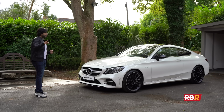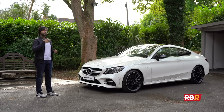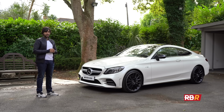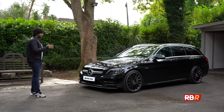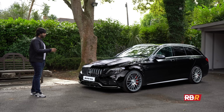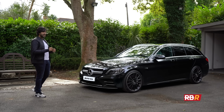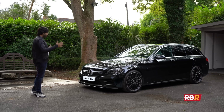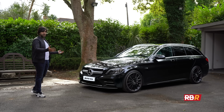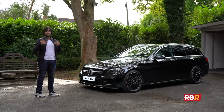But if you get either the saloon or the wagon, which for me are the pick of the bunch of the 43 series, you compare them to the C63, you can see that it's only a matter of design changes. The body is essentially the same. Yes, the front is a little bit wider, but you can't really tell that much of a difference. And the effect that has then is that the 43 has got all of these changes in basically the same width of body. And it becomes just a matter of taste.